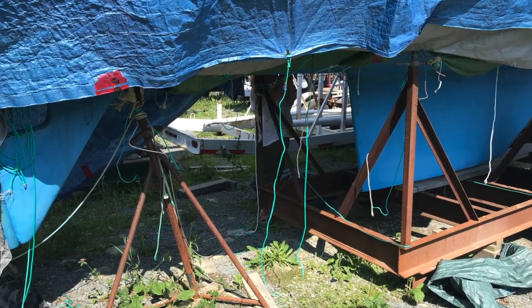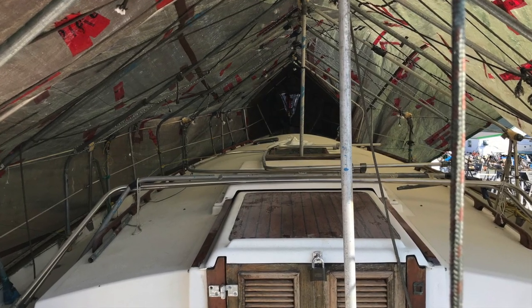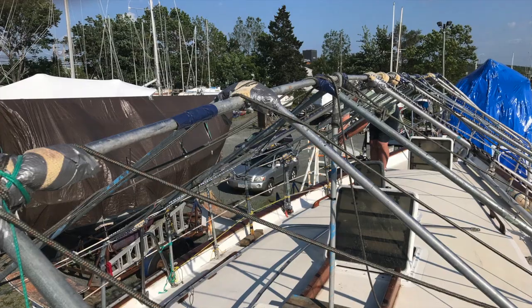Of course, the first part of the trip was to get this giant monster out of its wraps, its winter wraps. It took 4 people several days to remove all of the structures that had protected it from the northern winters for the last couple of years.